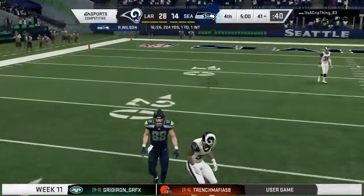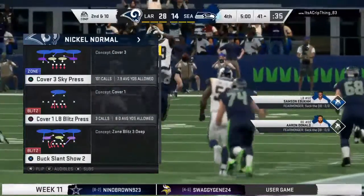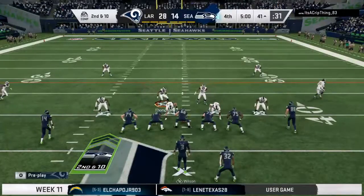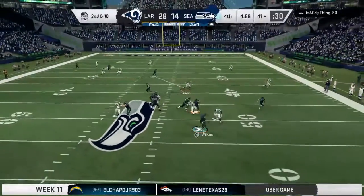Now here's a pass on first down that's knocked away and incomplete. Anytime a ball's thrown in the middle of the field and it's popped up in the air, I expect someone to catch it. It doesn't matter whether it's offense or defense because there's usually a great amount of bodies in that part of the field. In this case, no one came up with it.